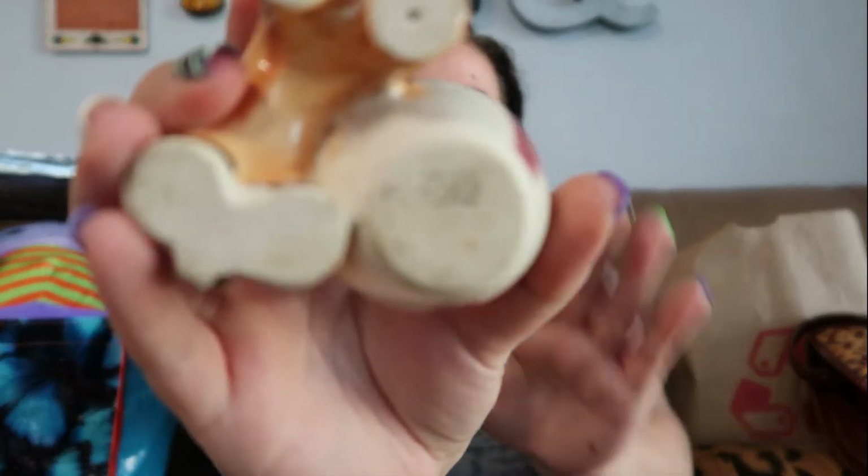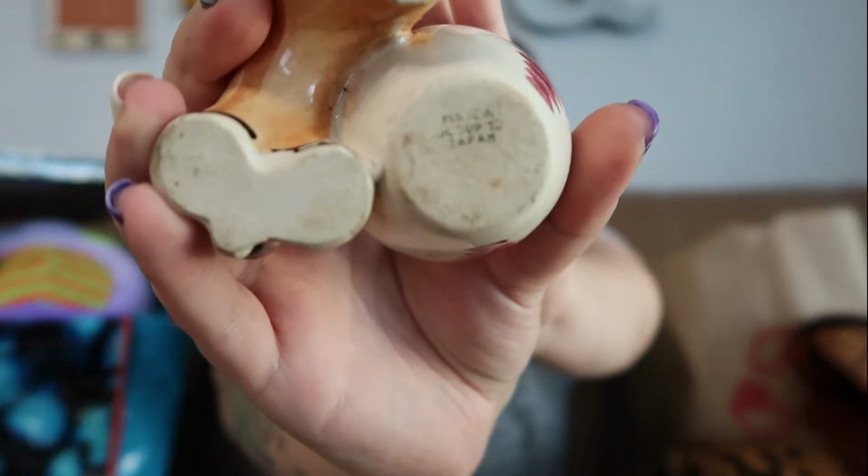All right, these next two were in a bag together with something else I'll show you in a little bit. These are both marked made in occupied Japan. So I know that is sometimes sought after. The comps on these don't look to be that great, maybe a few dollars, less than 10 in other words, for these, but I could not leave them behind.